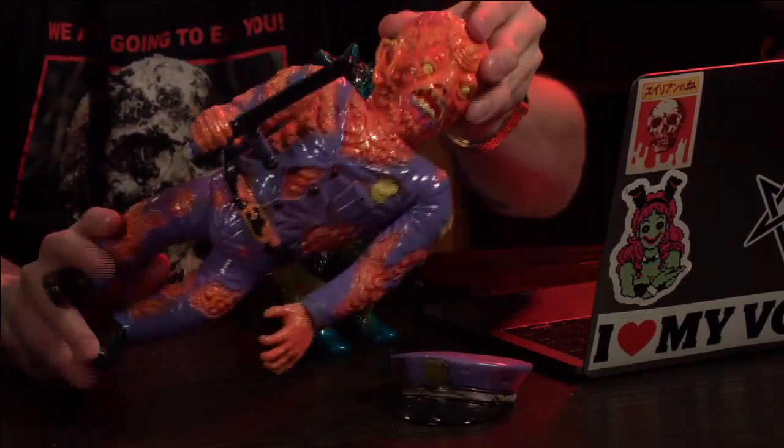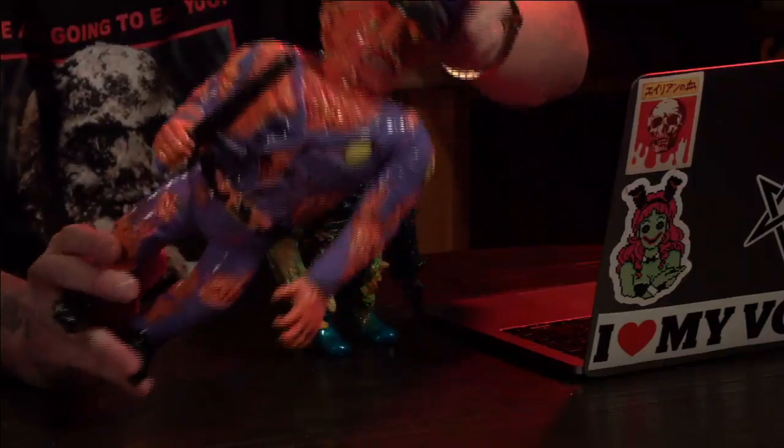But yeah, this guy's awesome. I love this guy. He's so cool. We can go for the close-up, I guess. There we go. Get a good look at him. Yeah, he's awesome. I just love how gross. I love gross toys. He kind of stands out because you got all these giant monsters, and then you got this melting cop man screaming in pain on your shelf. He's really awesome. Yeah, definitely.